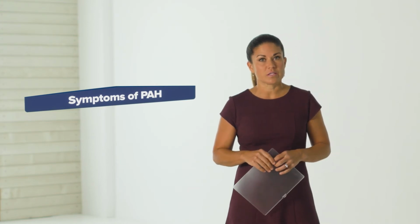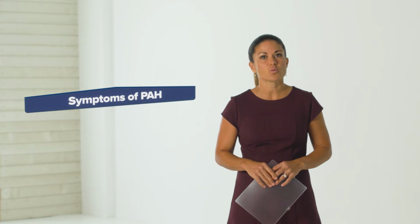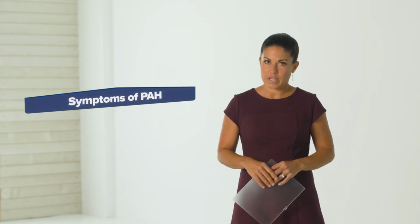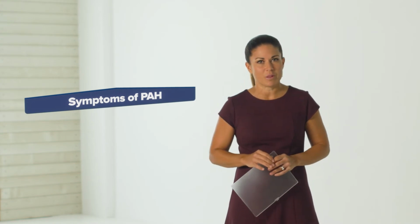Although symptoms help doctors diagnose PAH, they are also a critical element of monitoring PAH over time. Knowing about the symptoms you experience and when you experience them helps your healthcare provider assess whether your condition is improving, staying the same, or getting worse. This is key to determining the right treatment plan.